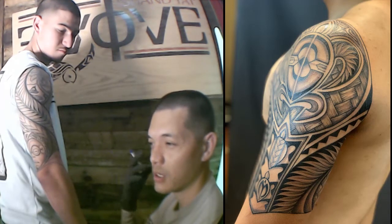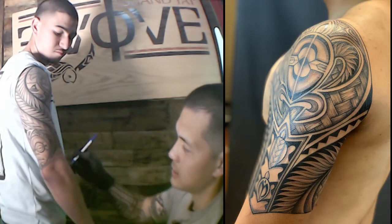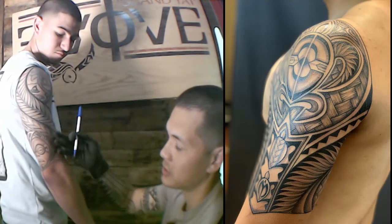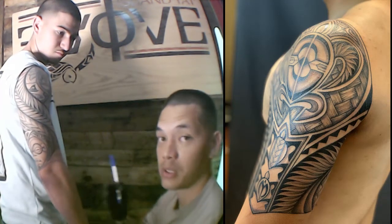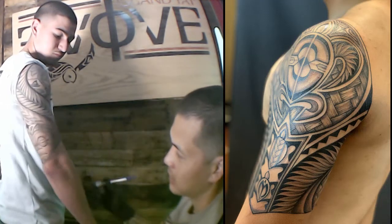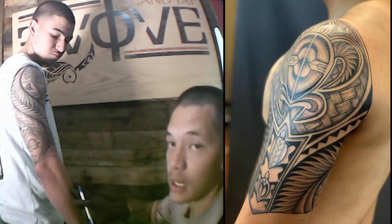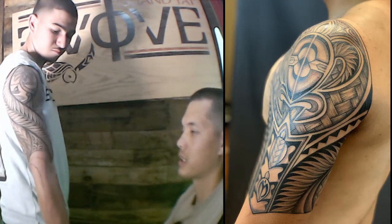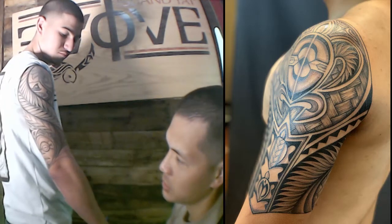And then I'm going to break down designing the tattoo. So pretty much what's going on in my mind as I design this tattoo, as far as balance, the bold lines, the motifs and symbols that are in it, along with his story and what we talked about. I kind of laid out some quick lines in the middle of the show. As you continue to watch, we're going to continue on this tattoo.